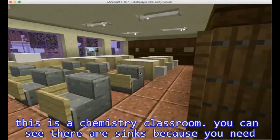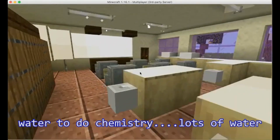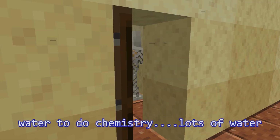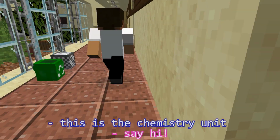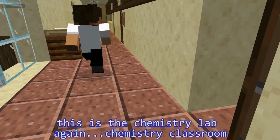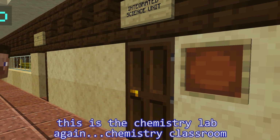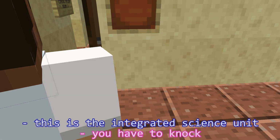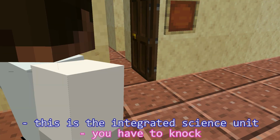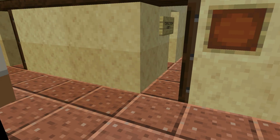This is the chemistry classroom. You can see there are sinks because you need water to do chemistry. Lots of water. This is the chemistry unit. This is the chemistry lab again. Chemistry classrooms here. This is the integrated science unit. You have to knock. This is where most of your integrated sciences teachers hang out.